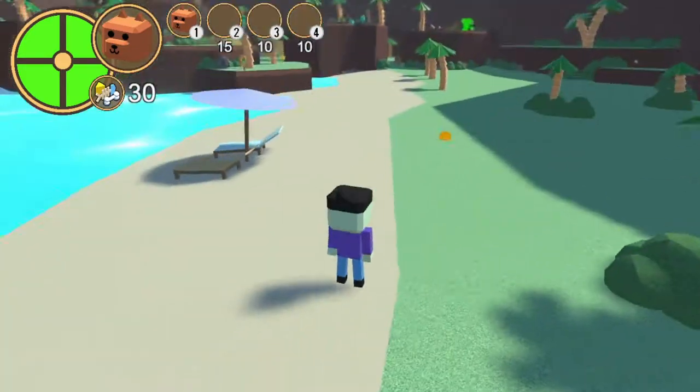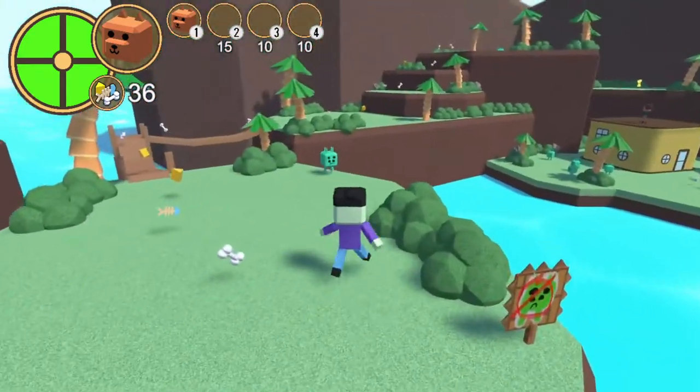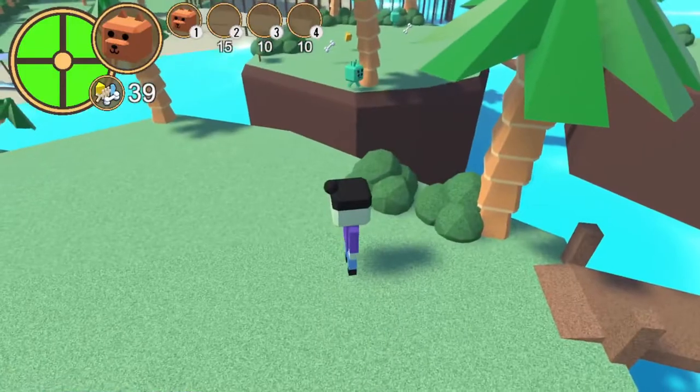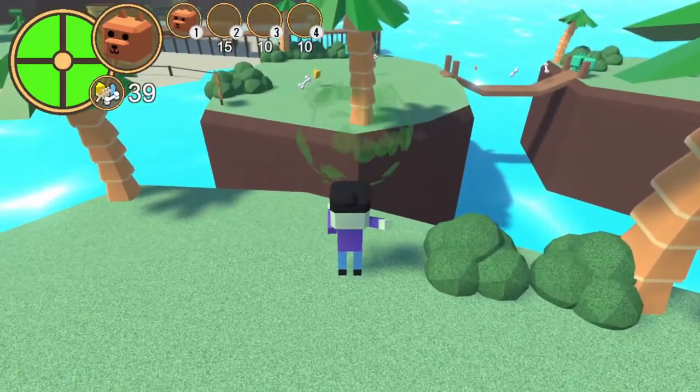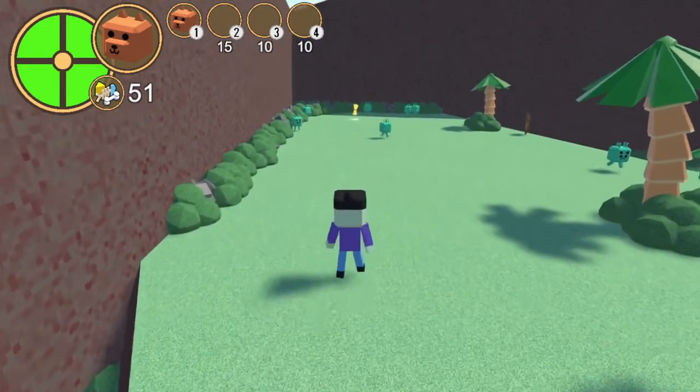I wonder, can I actually... Okay, so aiming up and down changes nothing. Okay, so that's good to know. What am I doing with all this food? Hi. I haven't seen anything else to collect. Where's all my animals?